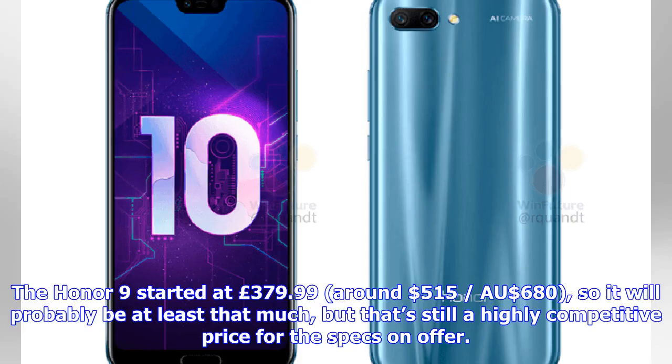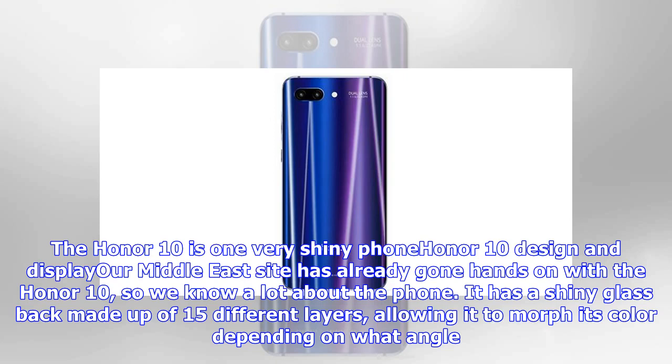The Honor 9 started at £379.99, around $515 or AU$680, so it will probably be at least that much, but that's still a highly competitive price for the specs on offer. The Honor 10 is one very shiny phone.